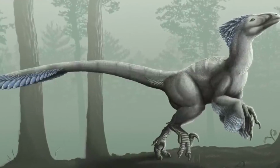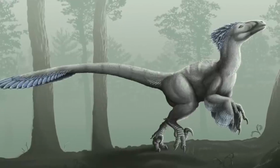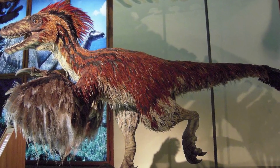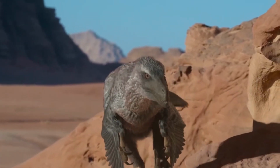Deinonychus was an important part of the ancient world, and its impact on its environment cannot be overstated. From its deadly hunting tactics to its impressive physical adaptations, this incredible predator was a true terror of its time.